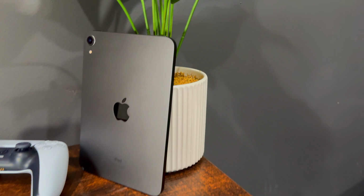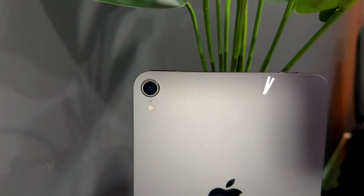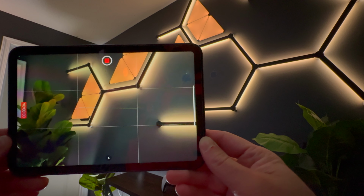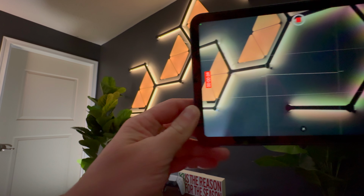And as far as tablets go, the camera on the Mini 6 stacks up nicely with its 12 megapixel rear-facing camera capable of 4K video up to 60 frames per second. And while yes, it is true that using the camera on your iPad over your phone is rare, I will say that it has come in handy from time to time when my phone just wasn't around and I needed to grab a quick photo.